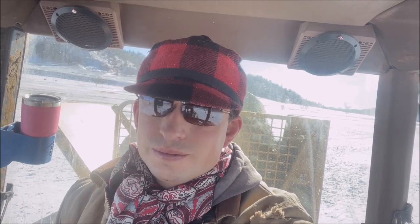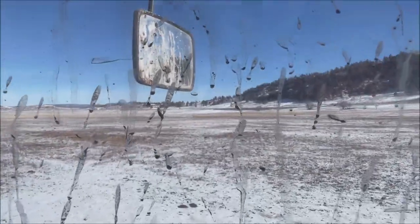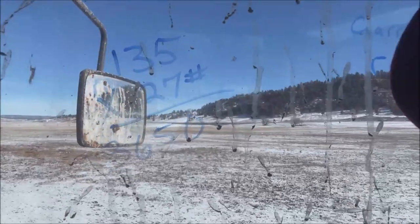Alright, we're out on what we call the flood field now. I've got 135 cows out here. Sorry my windows are so dirty, but there's 135 cows. Gonna feed them 27 pounds apiece. I've got scales on this bale processor, so I'll feed them as close to 27 pounds as I can. And same deal as the heifers, we're mixing in that sorghum straw with some of our own home-raised alfalfa.